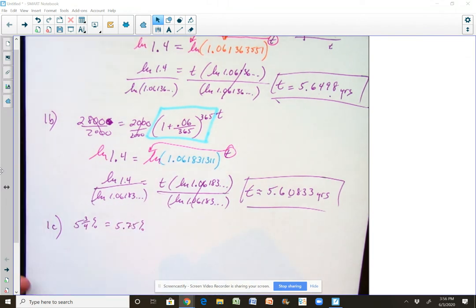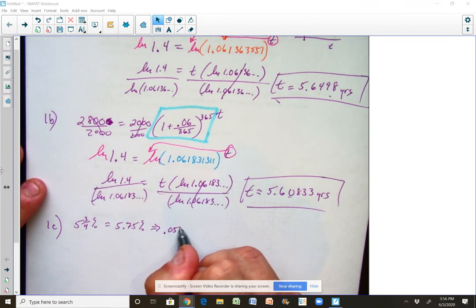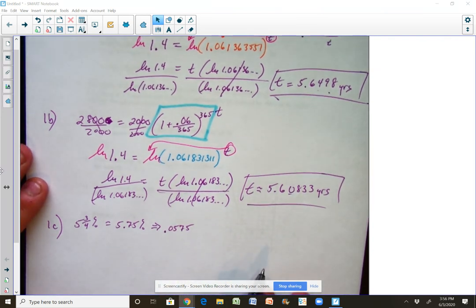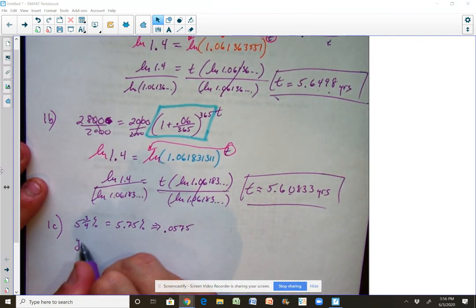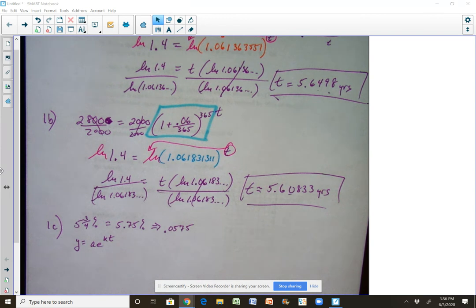5.75%. So when we write that as our decimal, it's 0.0575. So that's one thing we're going to need to know. That's your R value, that nominal percent rate. The other thing we need to know is it's a continuous growth rate question. So it's going to be that. And since it's 5.75% continuously, that continuous growth rate is that K value.